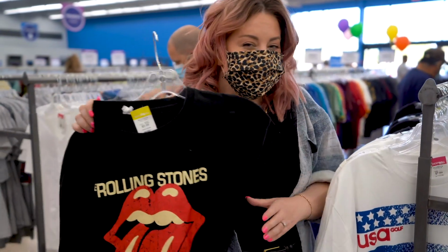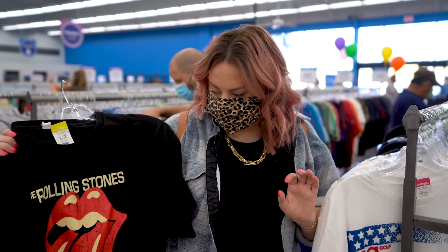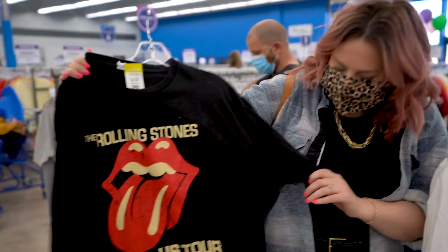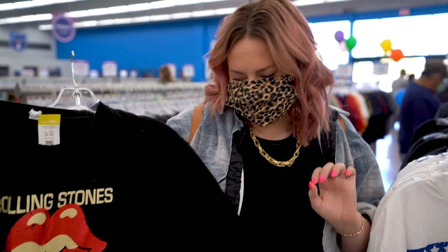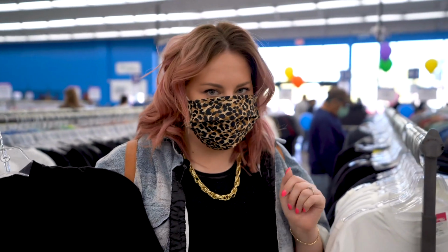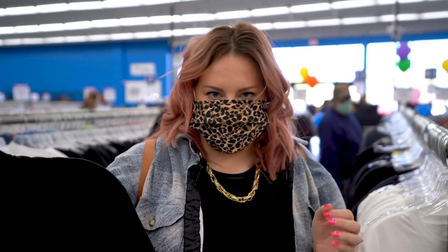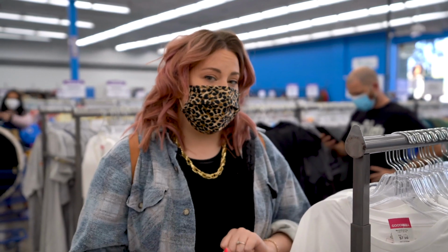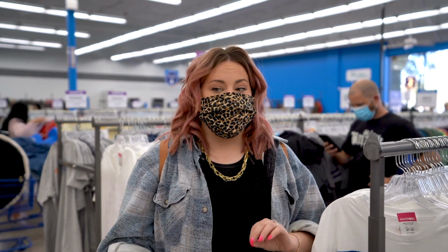I mean, band tees are always super fun, and if you don't like the band, that's fine. But I saw this and I thought it would be really cute as a casual jeans and whatever look. So I think this will be really nice. So we've found quite a few tops already, which is great. Let's move on to pants and see what we can find also in the men's section.